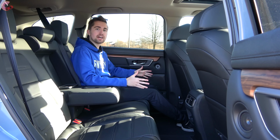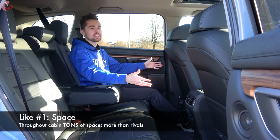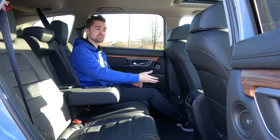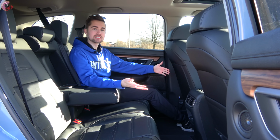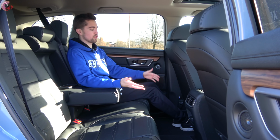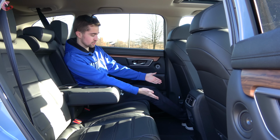So for our first like, I wanted to talk about passenger space because this is an incredibly spacious vehicle. I went ahead and got into the back seat because I think this is the best place to demonstrate it. We've had some full-grown adults in here over the course of this week, and everybody that's come into this vehicle has complimented it because check this out.